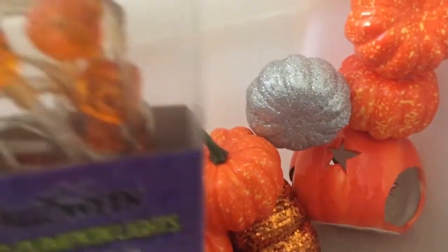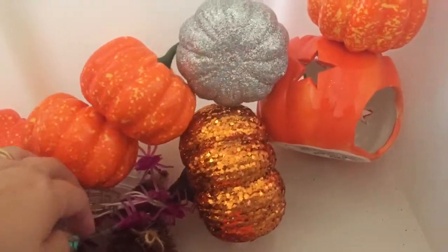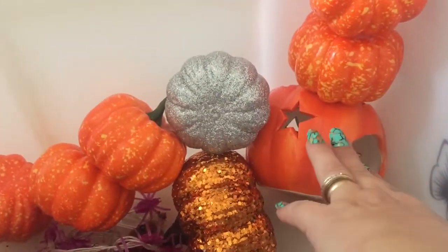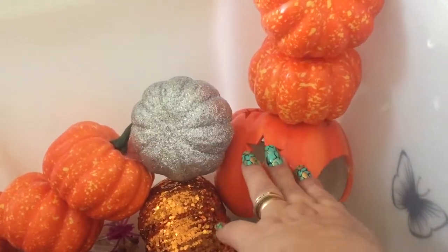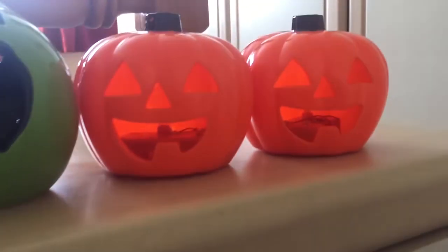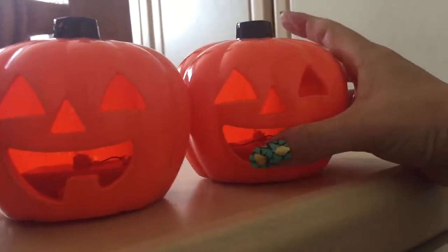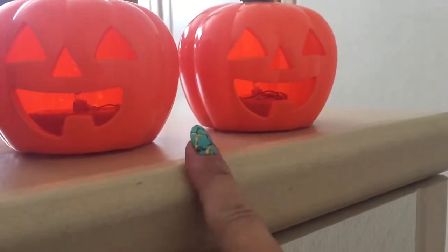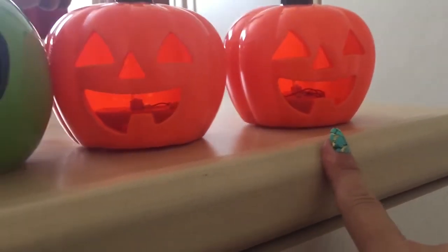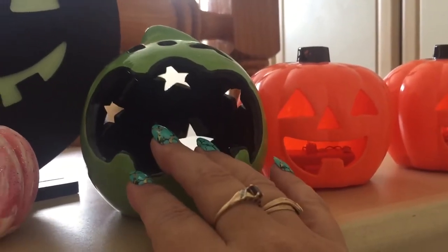I have got a few sets of the lights that I had last year, and I've got the spider ones in there as well, and I do have the pottery pumpkin from Poundland. And then I'm just going to scoot up here. These two that light up, I believe they had, did they have the price on? Yeah, they were £1 each, and I did check, they were because they got the label on there, were both from Asda last year. This green one, I believe, was a Poundland one.